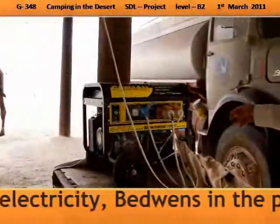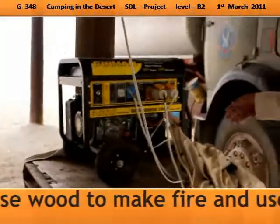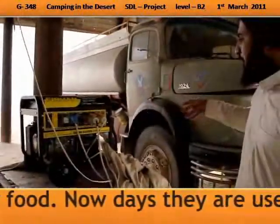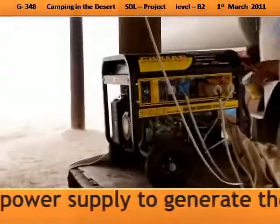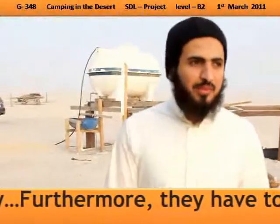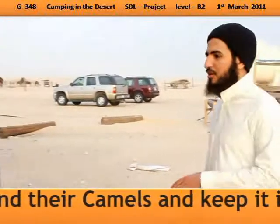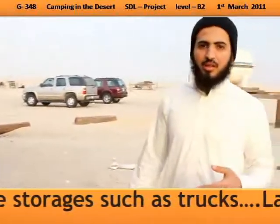For electricity, Bedouins in the past used to use wood to make fire and use it as light and also to cook their food. Nowadays, they use a power supply to generate their electricity. Furthermore, they have to bring sufficient water for them and their camels and keep it in appropriate storages such as trucks.